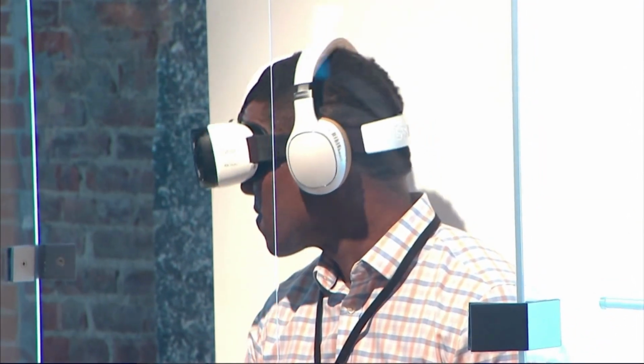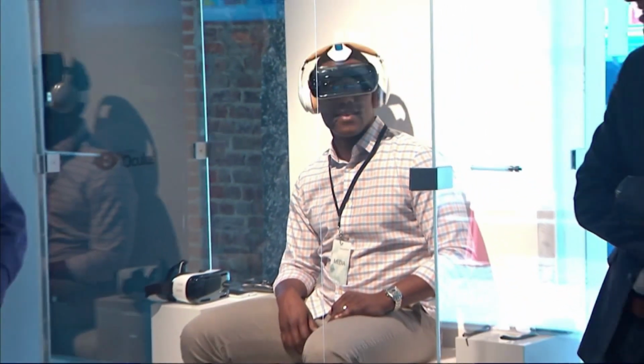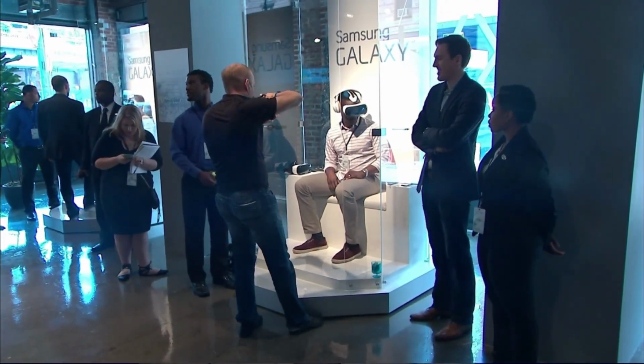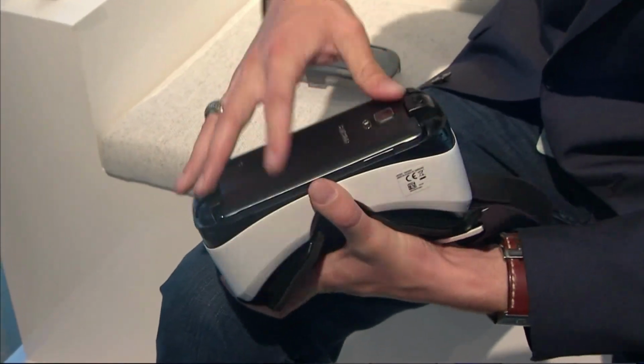And supposedly, it's also going to offer, like I said before, better sensors, better tracking. So you should get a better experience than you have with Cardboard today. What we don't know yet is the pricing and availability. But according to the Financial Times report, they say maybe in the fall.